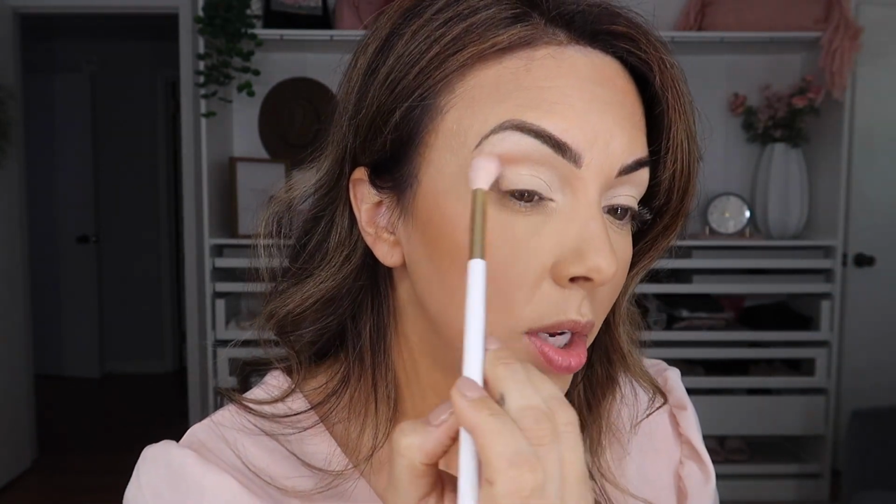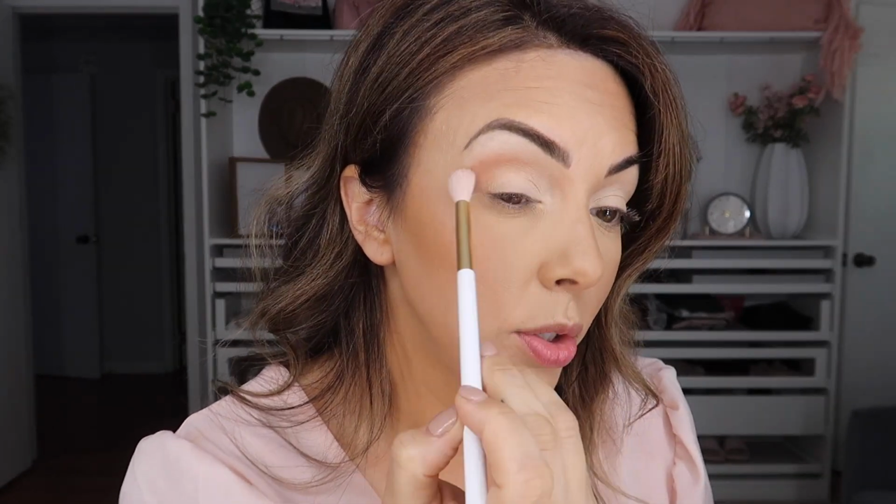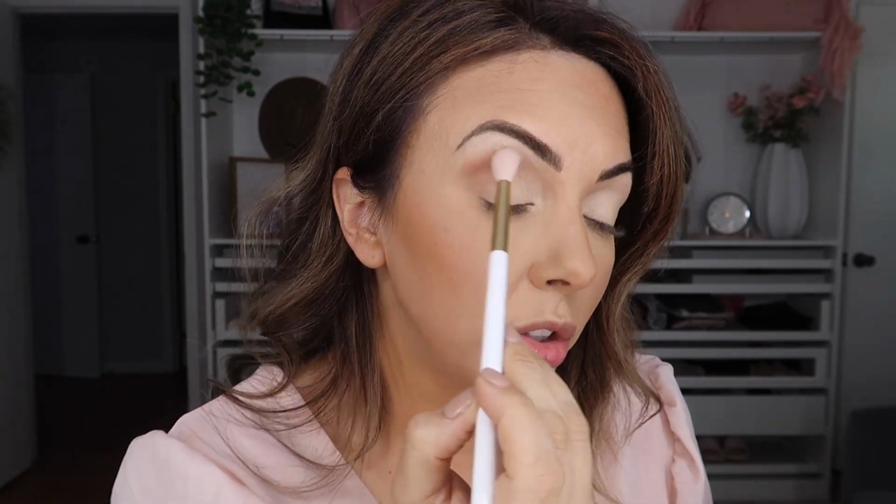And I'm just going to take it right on that brow bone and just deepen that just a little bit, especially for this type of eye. I don't want anything too strong for shadow. I mean, who am I lying? Do I do a lot of strong shadow? I do. I don't know. I love these two colors. This is everything. Next, I'm going to do some glitter.